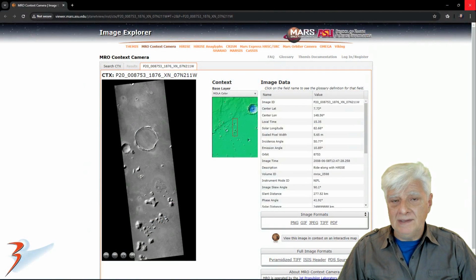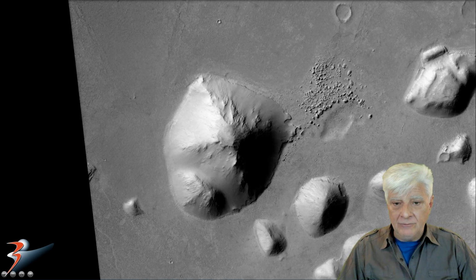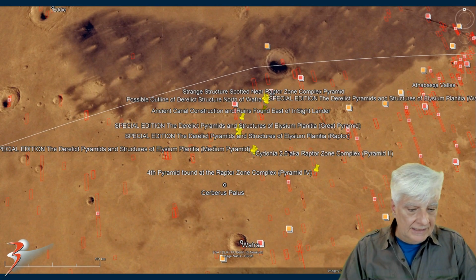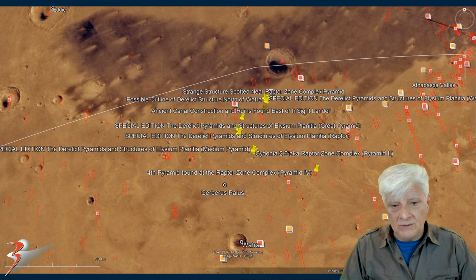The context camera on board the Mars Reconnaissance Orbiter photographed this site on 2008/06/08 at a resolution of 5.65 meters per pixel. There's a look at a close-up of the low-res black and white, and we'll be checking out the pyramid as well as the sculpted piece that looks like a raptor, like an eagle head and beak. The site we'll be analyzing is located at roughly 7 degrees 9 minutes north, 148 degrees 30 minutes east, in this region called Cerberus Palus, or also NASA calls it a swamp.